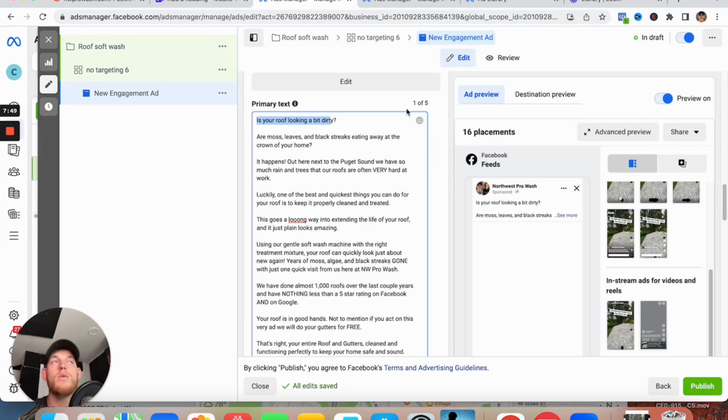Next we want to explain the problem, and we also want to make our customers feel good, feel that it's not their fault. This is important, because you wouldn't want to say, "Is your roof dirty?" like it's your fault, you piece of shit. You don't want to say that. When you're calling out a problem, you've got to be careful, because that's how it can come across. I know I'm breathing kind of fast, I'm just drinking some coffee. I got some coffee right here.